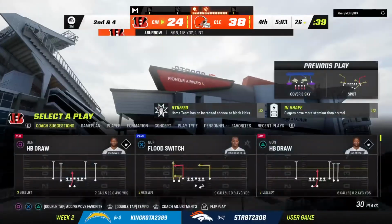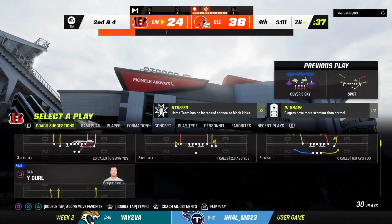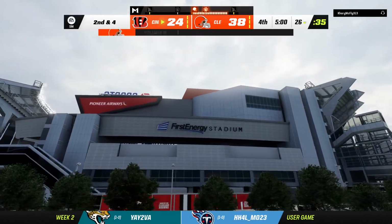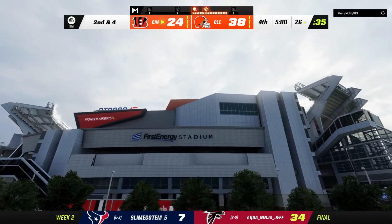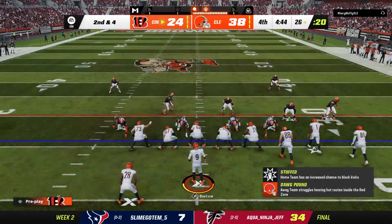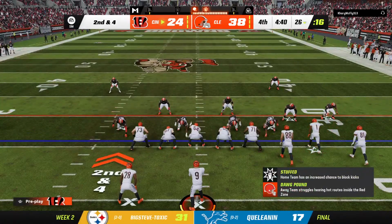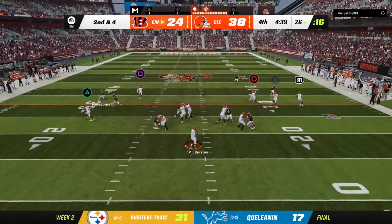And he'll go down at the 26 following a gain of 6. A good start there on 1st down. They've got to have this drive. No doubt about it. Down a couple of scores. They have to find a way to put it in the end zone. Chunk plays, explosive plays. That will be the key to this drive.